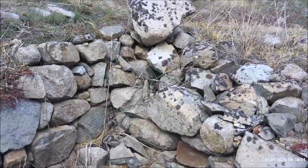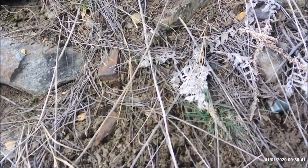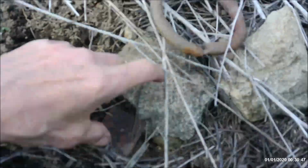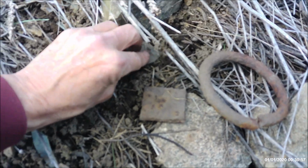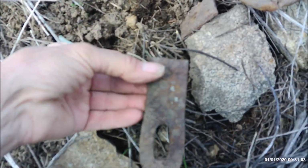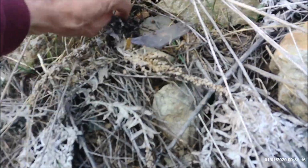Yeah, they did not mess with mortar. They didn't mess around with anything. It's like pile some rocks and get some shelter. This is metal, so parts of a foundry or something. Some serious mechanics here.